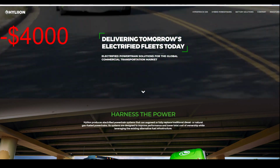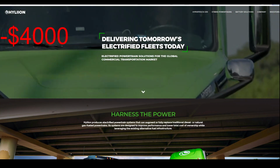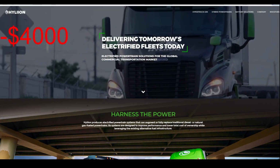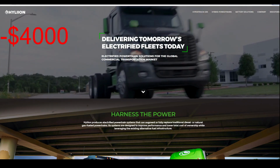Now, for those of you that don't know about the company, Hyliion is an electric vehicle company that is focused on electrification of the trucking industry. And in particular, they are focused on Class 8 trucks. Class 8 trucks look like the one you can see on the screen, and they are mostly used as long-haul transportation vehicles.